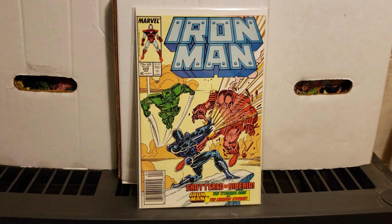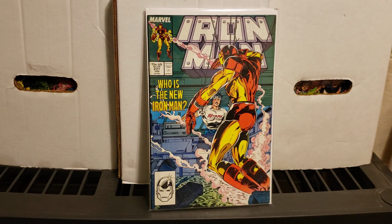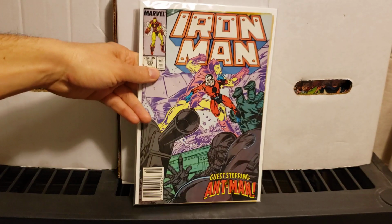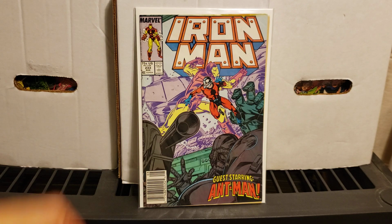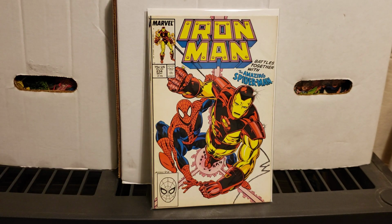222. 229. 230. 231. Ant-Man 233. Cool cover. Oh, we got Spider-Man. I like this cover too. This is one that I've had, I believe, since I was a kid. Obviously, I love Spider-Man. 234.